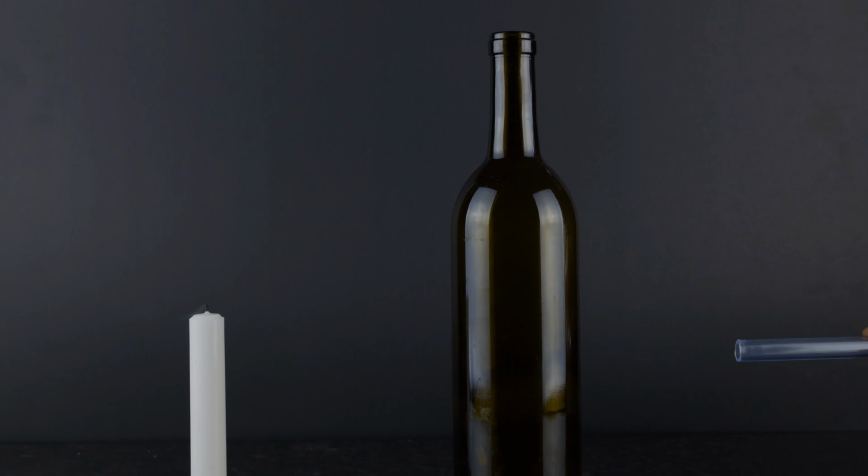Looking at this problem, there are two physics problems that we need to be concerned about. The first one is what kind of airstream is needed to blow out the candle. Second is how the airstream gets past the bottle. Before we attempt to answer these questions, let's talk about how a candle works.